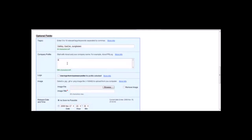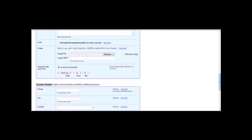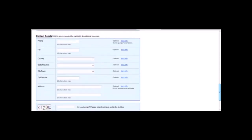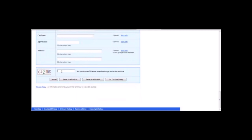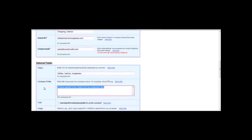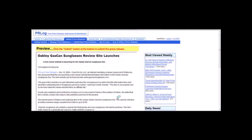And then you could choose an image. You can just browse if it's, you know, reasonable. Obviously, you don't want to use a copyrighted image, so usually you can just skip that. Make sure as soon as possible is checked. And all these optional categories you could put in, so you don't need to. And then go ahead and choose go to final step. Okay, so this step is optional, so let's just skip that. And you can just, for speed's sake, skip the optional steps.